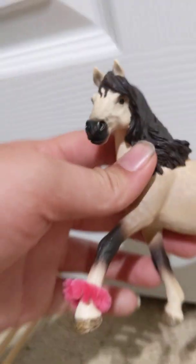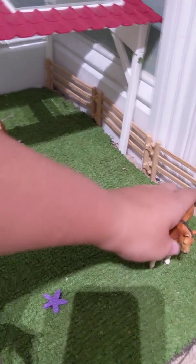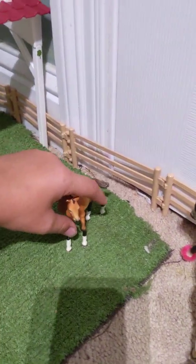we have Andy, our Andalusian mare. She was my very first Schleich horse. Not my very first Schleich, but my very first Schleich horse, and I love her. She just has, I don't know what that is, I was just bored. And she is just in the corner, and this is her foal. This is actually Harley's foal, but I just switched them up because they look adorable. This is Walter. He's a Tennessee Walker yearling colt, and he's just looking at his mom.